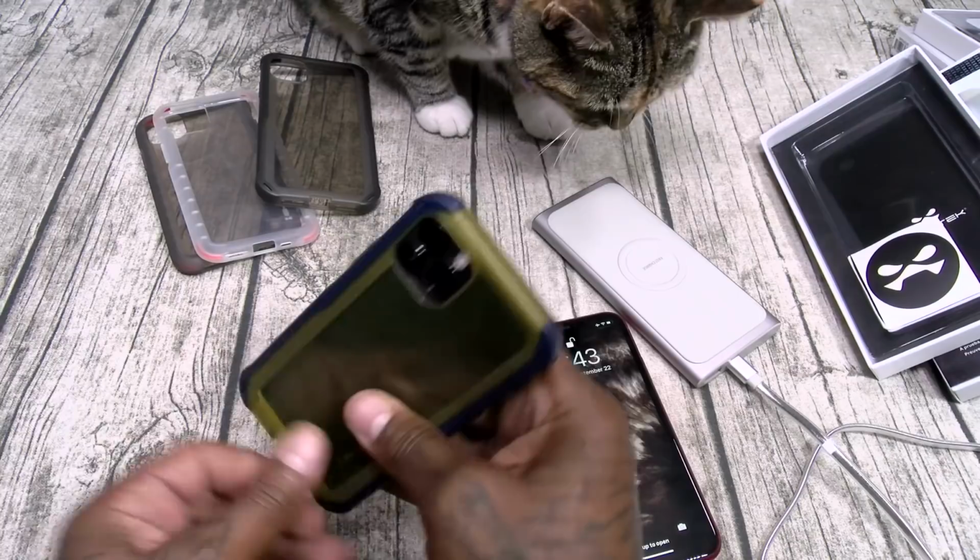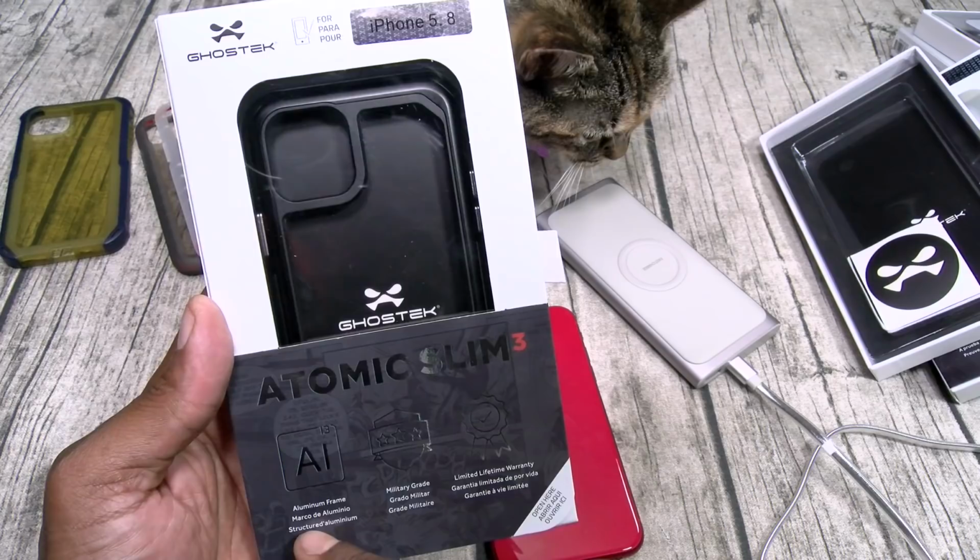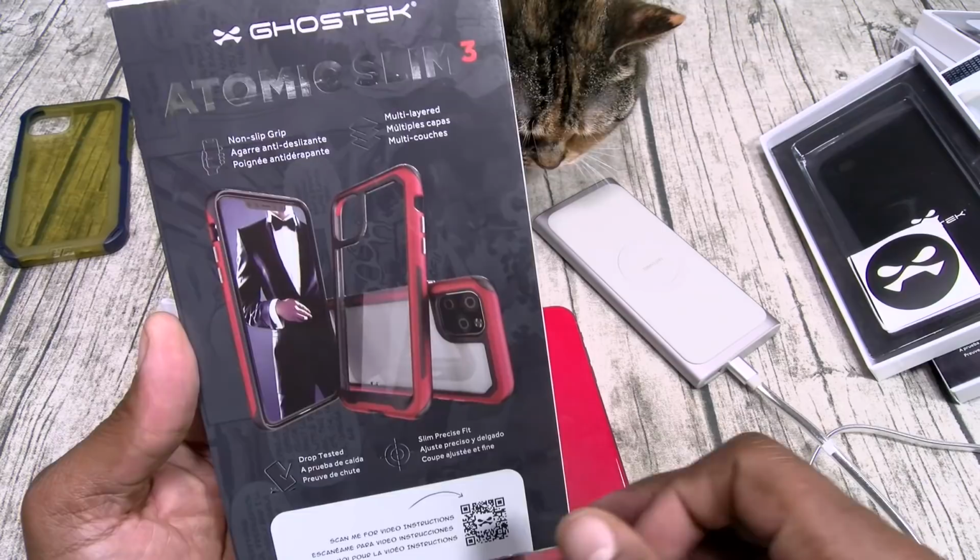Next up, let's take it over to the Atomic Slim. Now, this one is going to run you $40. This is my favorite case from Ghostek. All right, you got your aluminum frame. Y'all know I had to say it. Military grade, limited lifetime warranty. Drop tested, slim precise fit, non-slip grip, multi-layer technology.